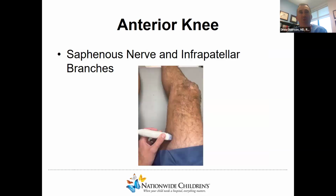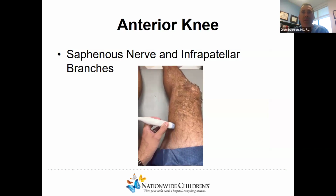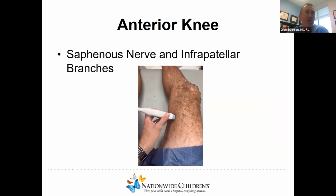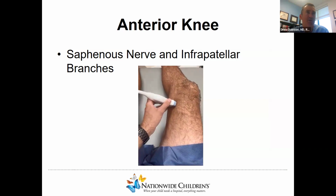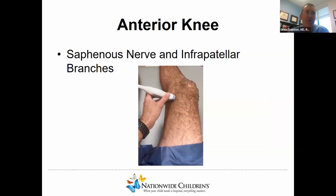So now to finish up the protocol, we'll go over some more optional structures. And this will be really just based off your clinical suspicions. But here's a video of how I would attempt to find the saphenous nerve and attempt to follow the infrapatellar branches. Start kind of mid-thigh and identify the sartorius and the superficial femoral artery.